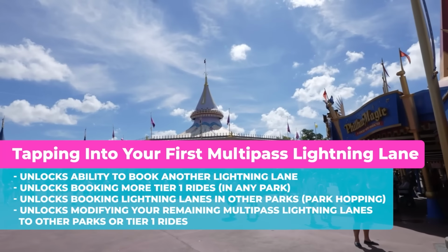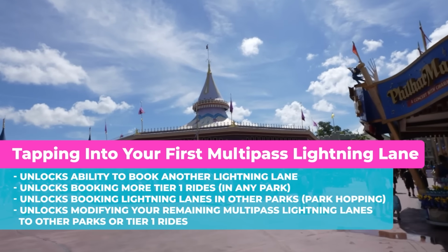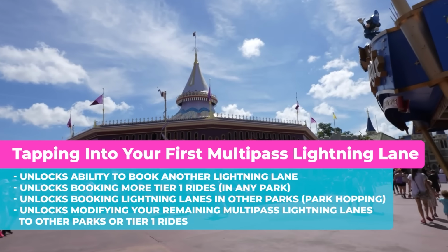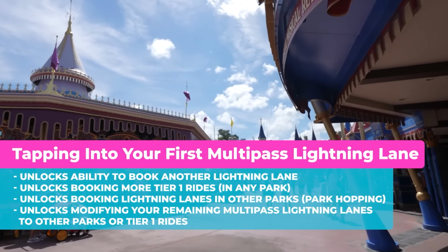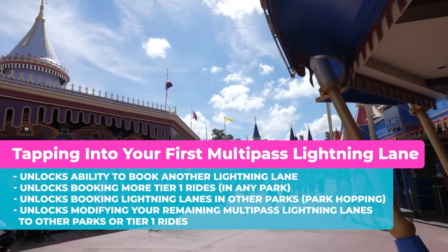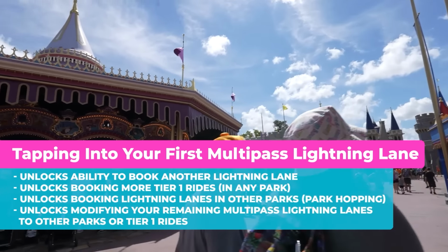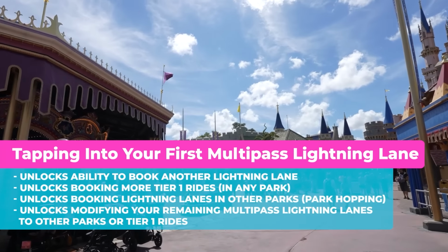And remember, tapping into that first Multipass Lightning Lane unlocks not only the ability to book another one, but it unlocks the ability to park hop. If you have park hopper capabilities on your ticket, once you tap into your first attraction, the next Lightning Lane you book can be in another park. It also unlocks the ability to modify any other Lightning Lanes that you had already booked in this park to other tier one attractions. Remember, you could only book one tier one to begin with.